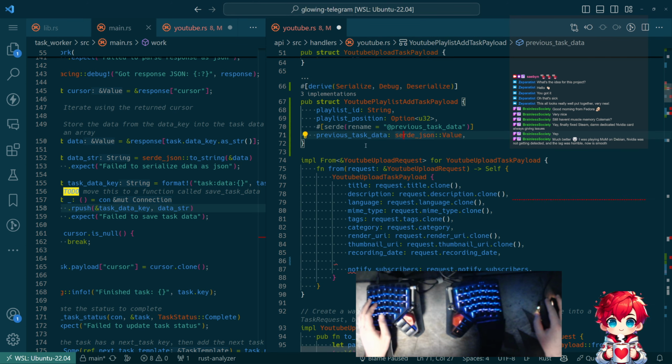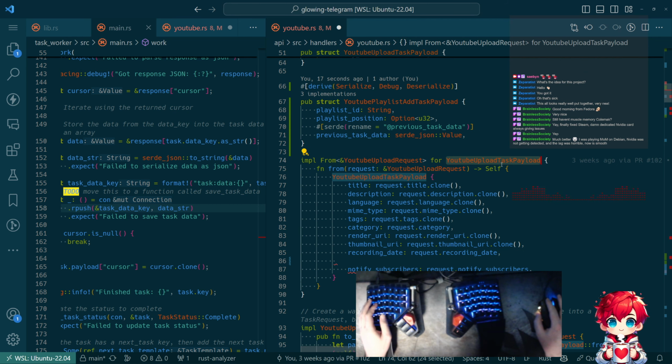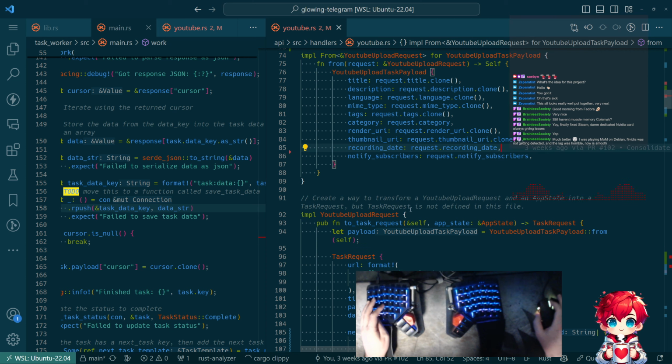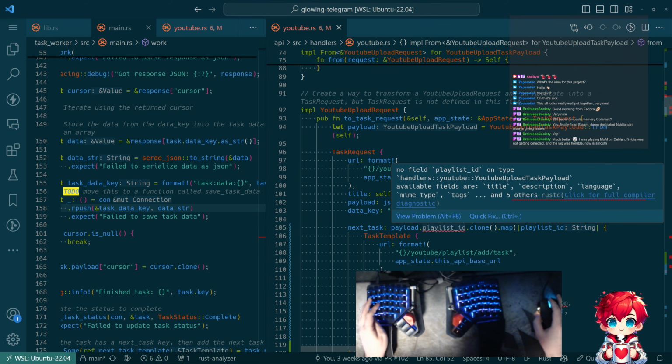All right. Okay. So this is what this is doing, right? This is how you convert a YouTube upload request into a YouTube upload task payload. Is this function. So we're just taking select fields. And then what else is broken? No field playlist ID on type handlers YouTube upload task payload.